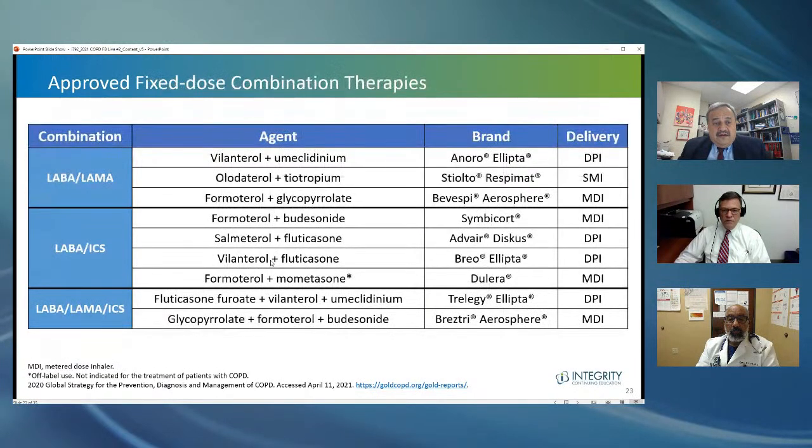When it comes to LABA/LAMA, as you see here, we also have several out there, with the MDI, the DPI, the soft mist inhaler. Obviously, there are some other complicating issues that may affect your decision on which one to prescribe, including cost and reimbursement. But also, don't forget the patient's use of the device and ability to use the device. Cognition is important, and physical, motor ability is also very important.